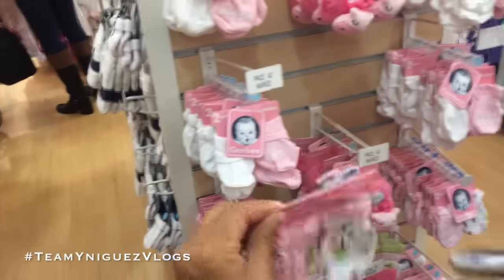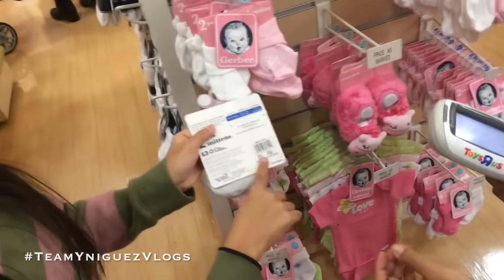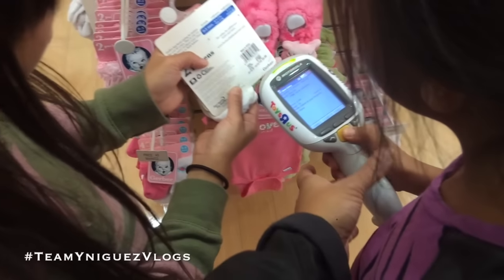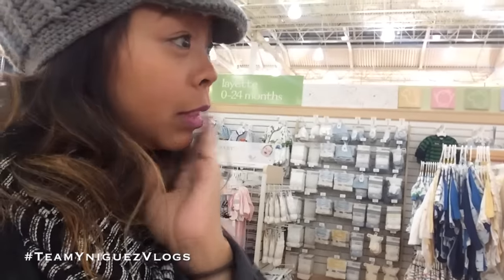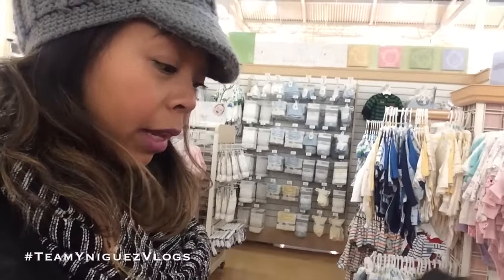Okay, scan. You look for the tag and then you scan it. How do I scan? The barcode. Show her, Mia. Right here. And then you press the yellow button and hold it down. And you have to, yeah, there. Let go. Don't press it anymore. I don't even know how many newborn sizes you get versus 0 to 3 months. Mommy. Okay, scan that one. Okay, pick a couple more. Look at this Mickey Mouse bird. Oh, how cute. You get a goodie bag.